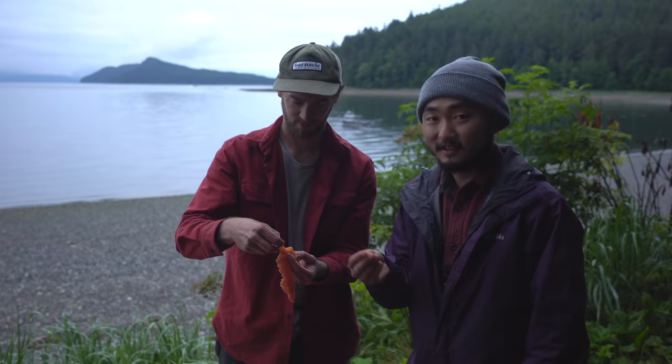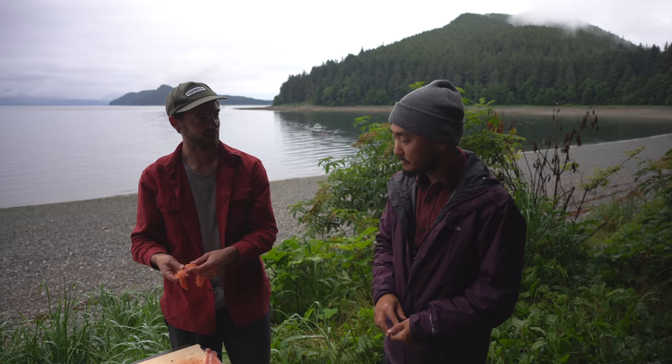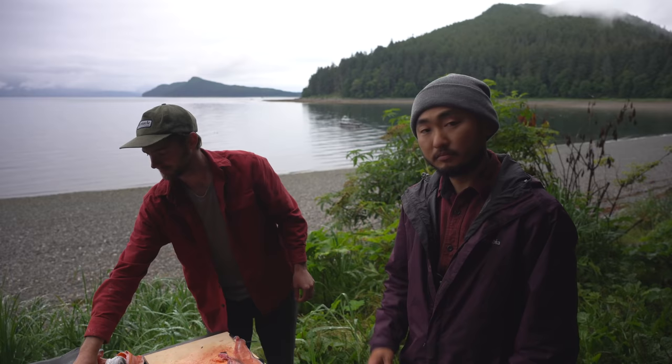pink salmon roe. Pops. It's not good. Bad. It's good. It's not bad. Fresh flavor. Yeah, very fresh. You know, a little pop to it. It's a pretty mild flavor.